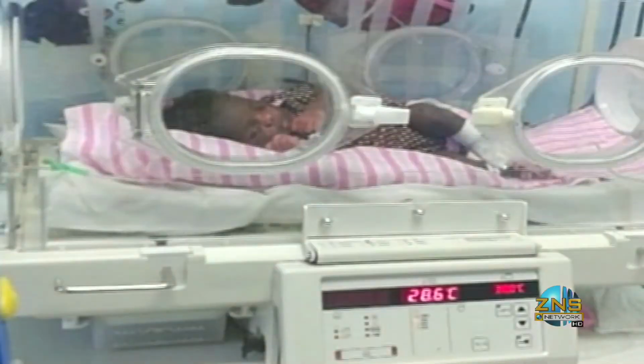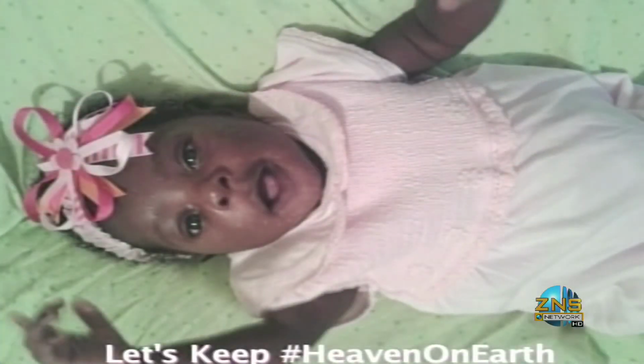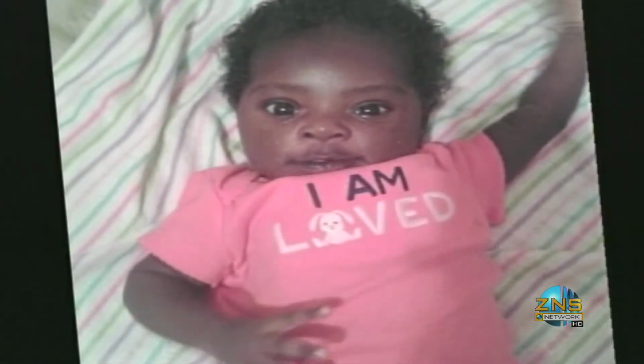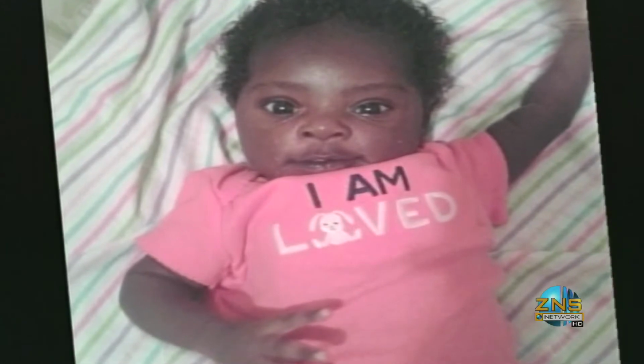Doctors examined her, and before they had discharged us, they had called me in and let me know that they noticed that she had a heart murmur. And upon us being discharged, they referred us to see a physician, a specialist in Nassau, a pediatric cardiologist. She says for 3 weeks, Heaven cried uncontrollably. She went back to the hospital, and that's when it was discovered that the newborn had heart failure. Later in Nassau, it was discovered that the child has a condition called tetralogy of Fallot.